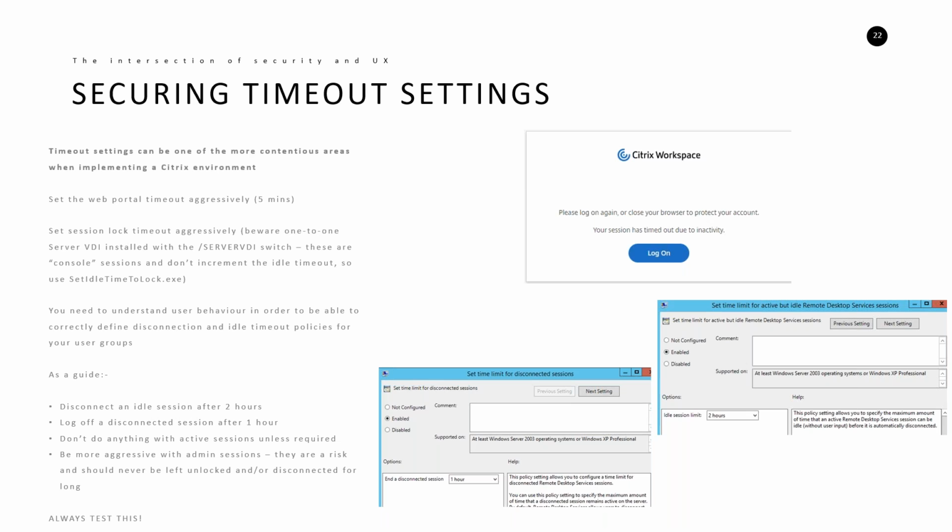Set your session lock timeout very aggressively, you know, lock it after 5 or 10 minutes of inactivity. A gotcha to be aware of: there is stuff that's server VDI that's been installed with a server VDI switch. Technically, these are console sessions, so they don't actually increment the idle timeout properly. You can use something like set idle time to lock, or there's a GPO now in security options for machine inactivity limit, which will do that on a device basis.